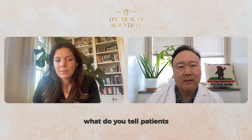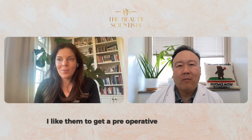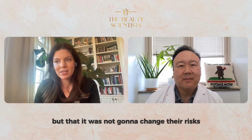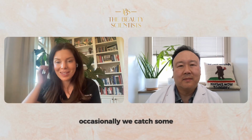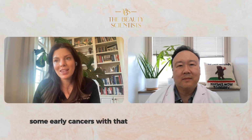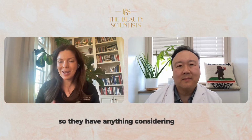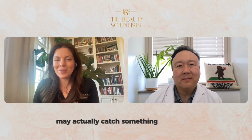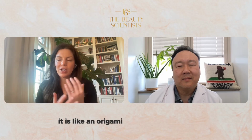What do you tell patients? I tell patients that if they are 35 or older, I like them to get a preoperative mammogram for screening purposes, but that it's not going to change their risk either way of getting breast cancer in the future. Occasionally we catch some early cancers with that preoperative mammogram. So if anything, considering a lift may actually catch something in advance, but that's not the reason to have surgery, of course.